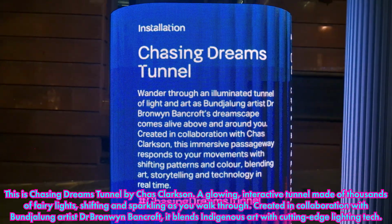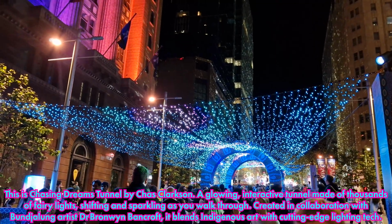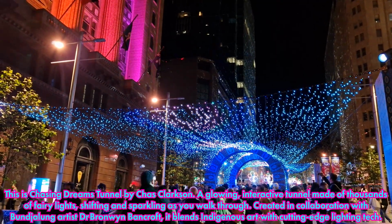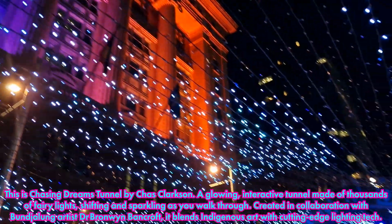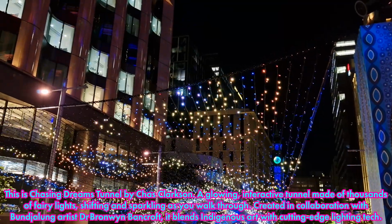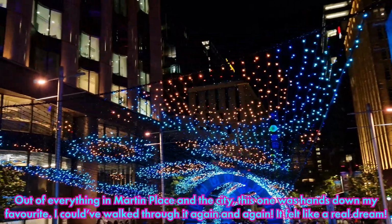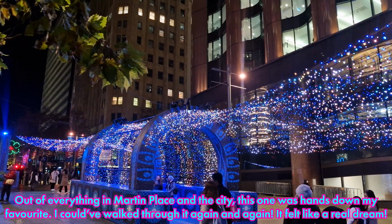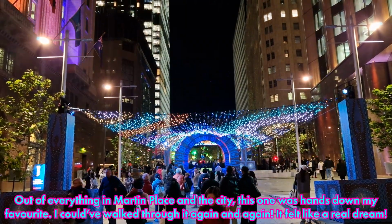This is Chasing Dreams Tunnel by Chaz Clarkson, a glowing, interactive tunnel made of thousands of fairy lights, shifting and sparkling as you walk through. Created in collaboration with Bundjalung artist Dr. Bronwyn Bancroft, it blends Indigenous art with cutting-edge lighting tech. Out of everything in Martin Place and the city, this one was hands down my favorite. I could have walked through it again and again. It felt like a real dream.